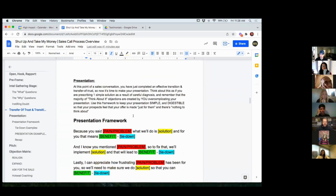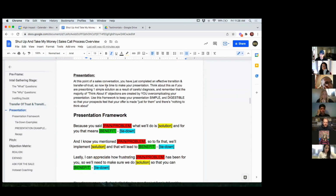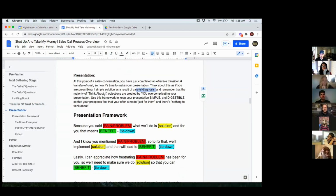So hopefully that is clear. Now we're going to move into the presentation. So at this point in the sales conversation, you've completed an effective transition and transfer of trust. So it's time to make your presentation. And you want to think about this as if you are prescribing just one simple solution, that one miracle pill after a result of careful diagnosis. And remember, can't stress this enough, the majority of, I need to think about it, right? The majority of think about it objections are created by you, overcomplicating your presentation.